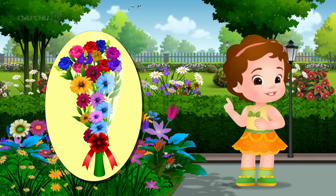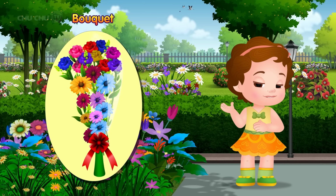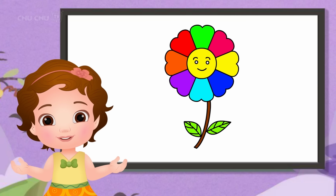What a bunch of flowers put together is called? It's called a bouquet!